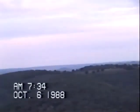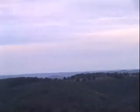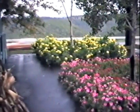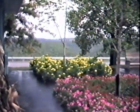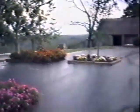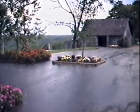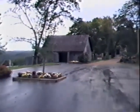All right, we're here at the Shepherd of the Hills now. Rainy old morning, looking out at the mountains here. I've got a dirty lens too I've got to clean. These are some of the flower beds here. Petunias. Some marigolds back there. There's a mixture of mums there. That's the barn, and in the background is old Matt's cabin here at Shepherd of the Hills.